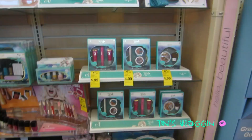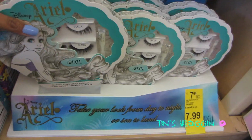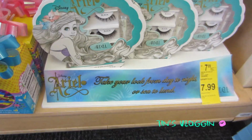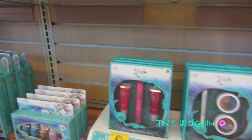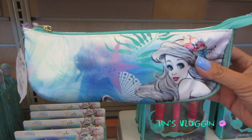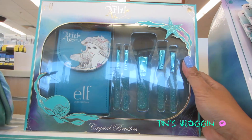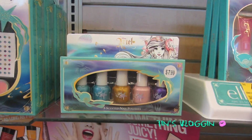There was crazy traffic coming over here. I should have been here about 20 minutes ago, but it was bumper to bumper traffic. Okay, here is the Ariel stuff. Oh my gosh, so excited. Look how cute these are. Oh my god, they're so cute. I'm thinking what my goddaughter would love. This would be cute for her, little makeup bag. Oh, and this one, the little brush set. Oh my goodness, guys. I'm so glad I found it.